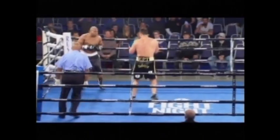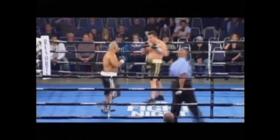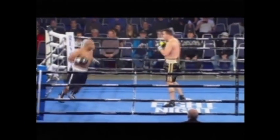Lindsay Page has, I like how he looks on paper. He looks the part. He's a big heavyweight. He looks good. He says the right things. So we're going to put him in the fights to try to make him a real competitor.